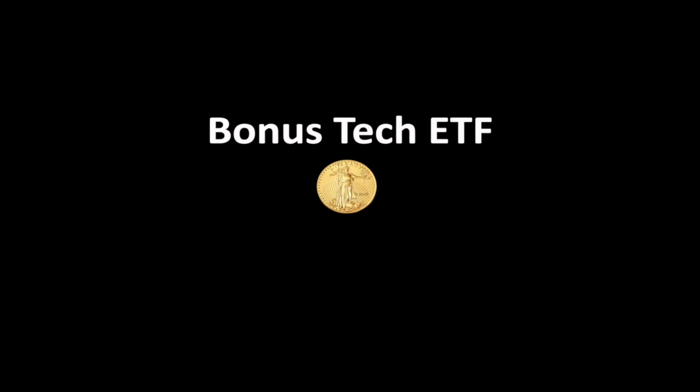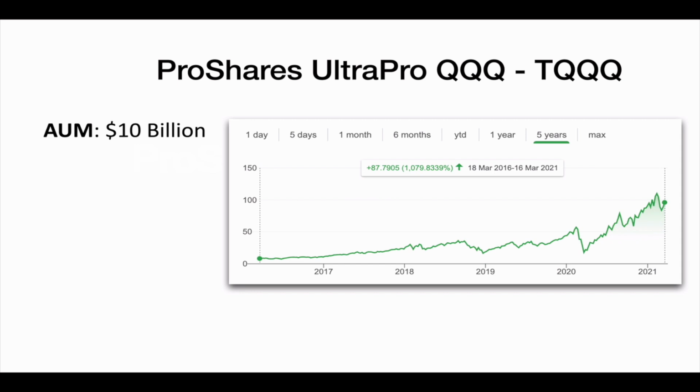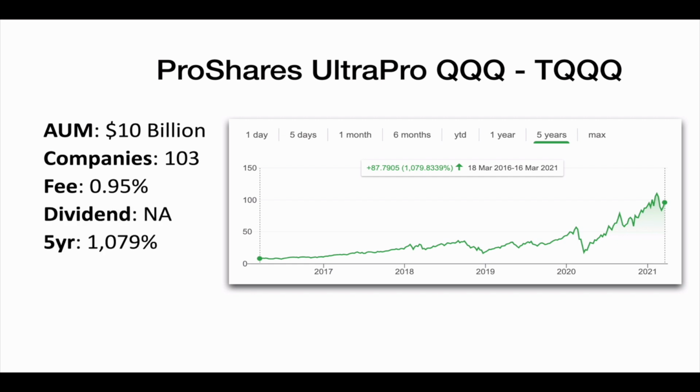And to finish, the bonus tech ETF, which has gone up almost 1,000% in just 5 years. Which one was it? We have the ProShares UltraPro QQQ, ticker symbol TQQQ. So this has 10 billion of assets under management. Companies is 103, the fee is higher, 0.95, no dividend, but look at the 5-year and 10-year performances. 1,000% for the 5-year and 5,748% for the 10-year.